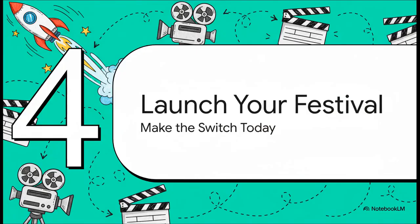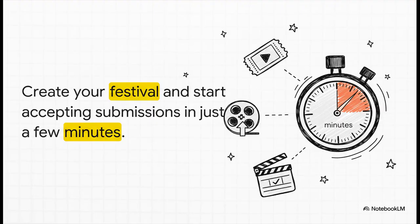So we've seen the problem, and we've seen this really elegant solution. The only thing left to do is put it into action. Let's talk about what it actually takes to get your festival up and running on this. And this is the part that honestly surprised me the most. This isn't some crazy complicated software that takes weeks to set up. The whole point is to get you from zero to accepting submissions in just a matter of minutes.